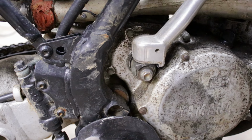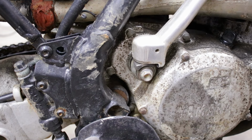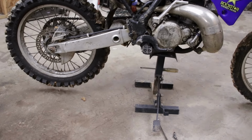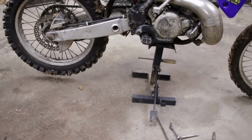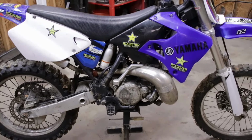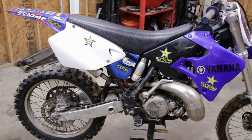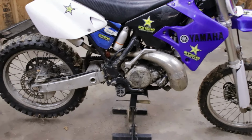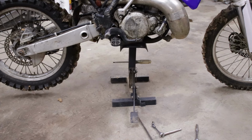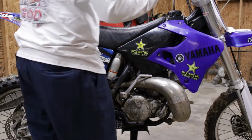This is ridiculous. I think I'm going to have to put it on the ground. The stand's hidden. So, let me get it off of the stand. I don't know why Yamaha would do some mess like that. Bear with me, I've got a new tripod. Figure out how to work it.